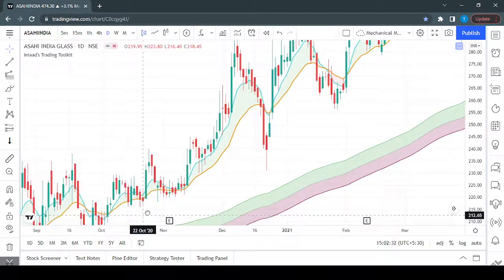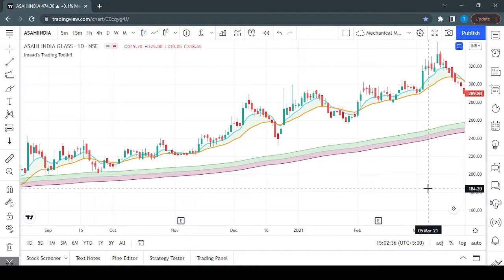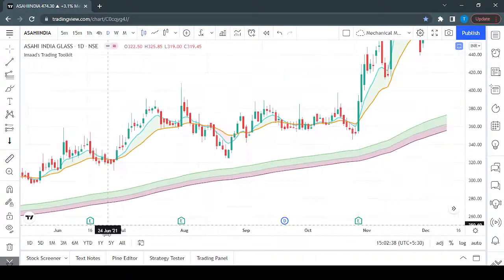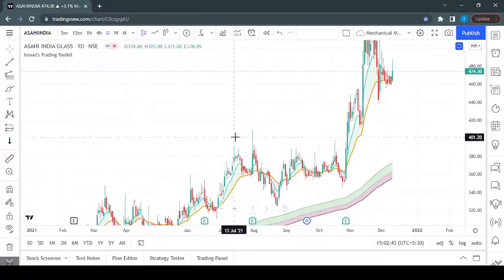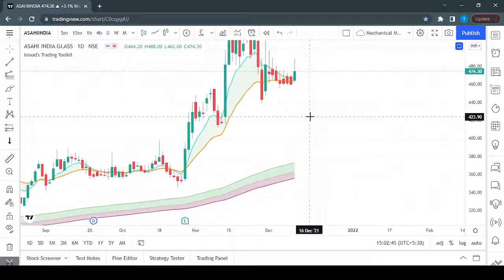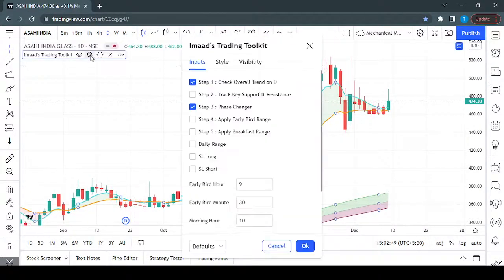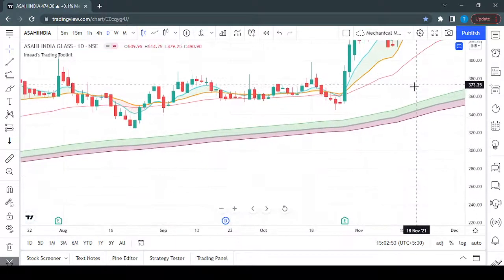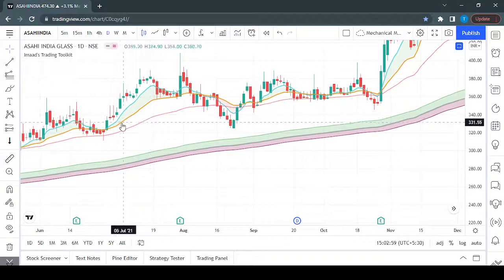We could have just entered there, and this was around 217 levels. Right now, the price is trading at somewhere around 474. That would have been a very good buy actually. But for now, on the daily time frame, I also want to check if there is a key support being provided by the 50 period moving average. Yes, it is. All of the consolidation has happened around the 50 period moving average here.